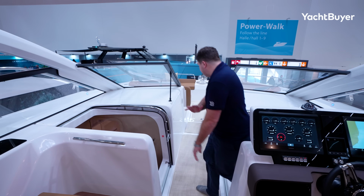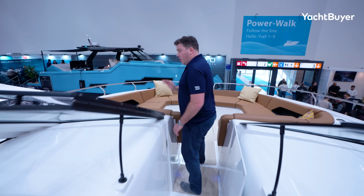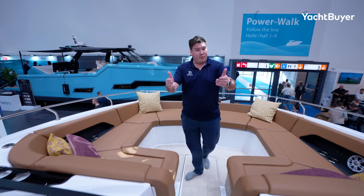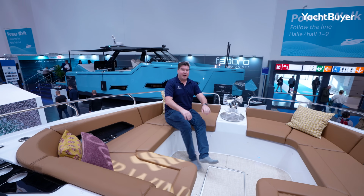And what I love is it's completely flat all the way through. From bow to stern, there is nothing to trip over. And then up here you walk through the windscreen and you're back to another fabulous socialising area. It's a very novel piece of design.